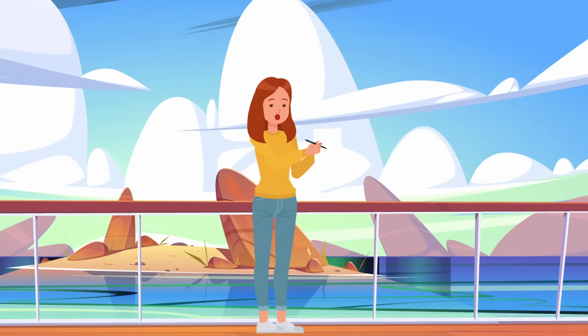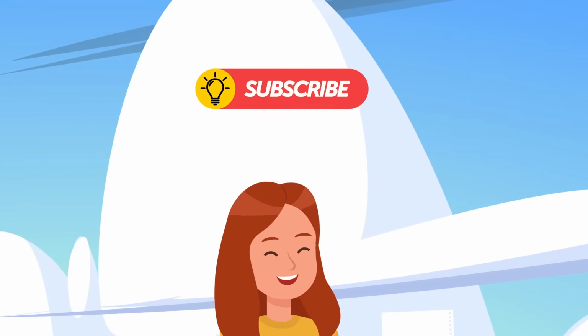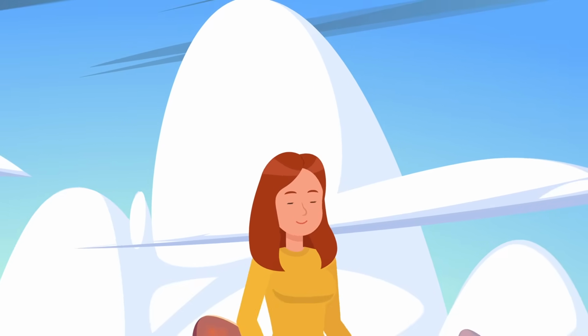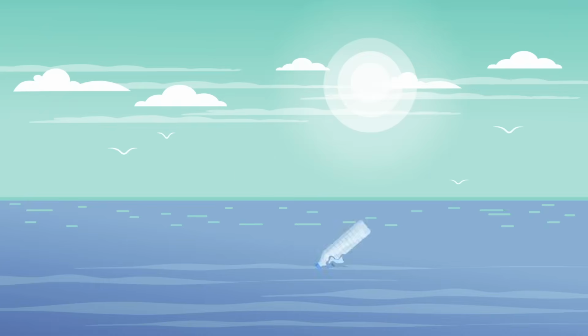Who could she send this message to? An interesting idea came to her mind. She carefully placed her letter in a plastic bottle, tightly closed the lid to protect it from the water, and threw it into the sea.